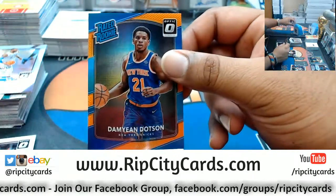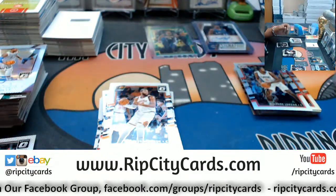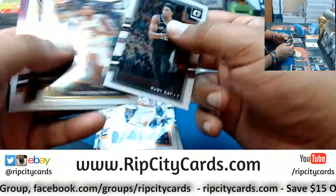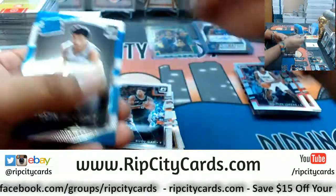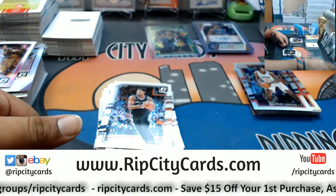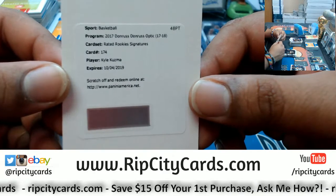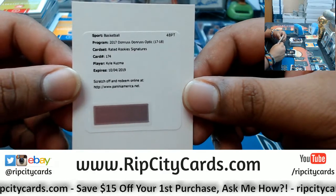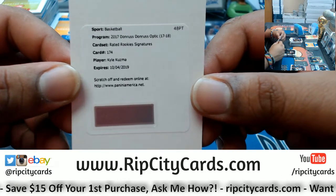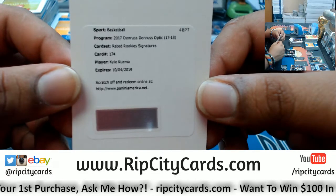Damian Jones of the Knicks orange rated rookie, that's number 299. Justin Jackson Kings rated rookie. Ooh, that is nice. A rated rookie signature for Kyle Kuzma of the Lakers. That's a nice card.